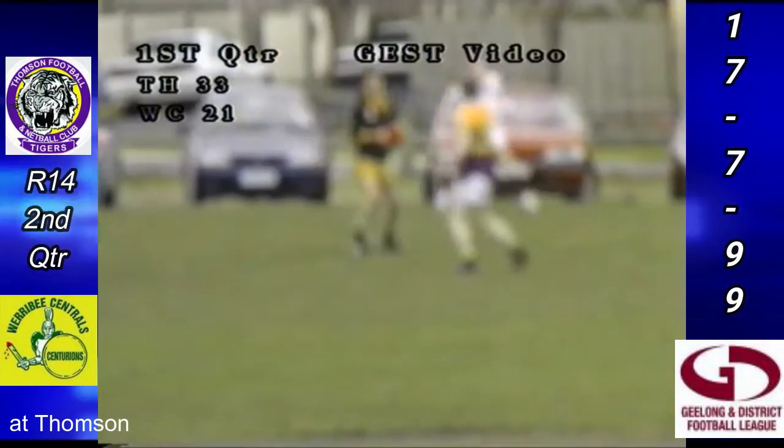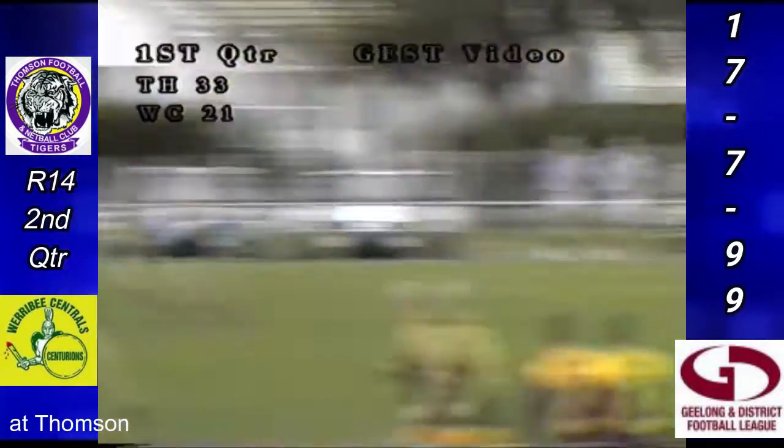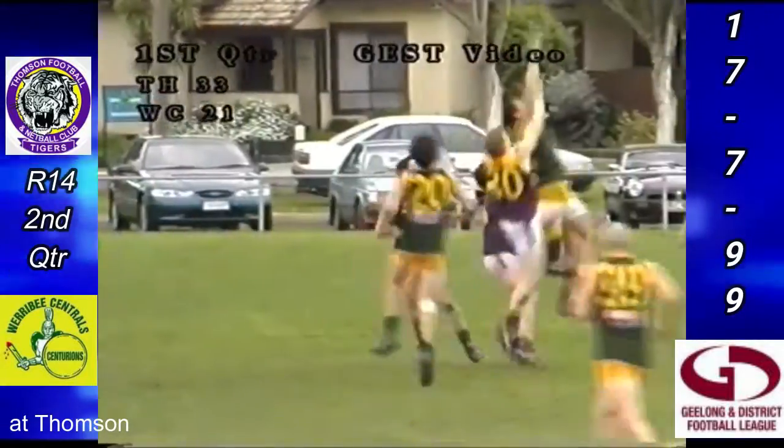Oh, got a free kick too. Bit touchy, but yeah, it was there. Played for it a little bit and got it against Justin Morley for a hold. And now John Mitchell goes towards centre half forward, or just sets it up for his forwards.